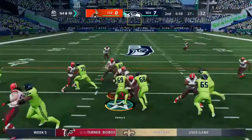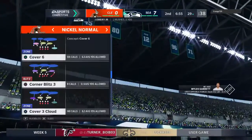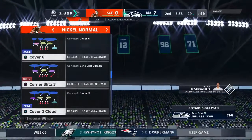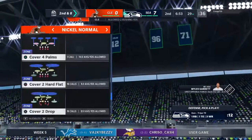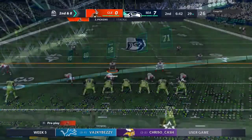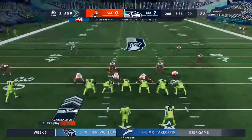From the shotgun now, here's an inside give. 2 yards on the carry there. It'll be 2nd down. Well, any lane that might have been open there was closed pretty quickly, and that was because the defensive front won that battle at the point of attack at the line of scrimmage. They used great leverage, held their spot, and stacked him up.